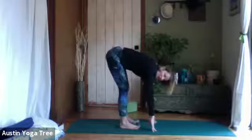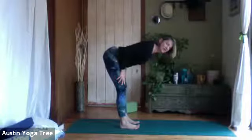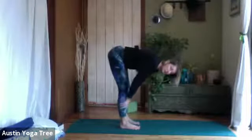Inhale, strengthening our back with our halfway lift. So hands to shins or higher. Lift your chest, squeeze and kiss your shoulder blades onto your back. Try to really iron out the whole back. Gaze just slightly forward. As you exhale, you'll go back to your fold.